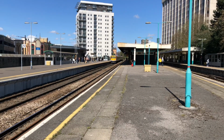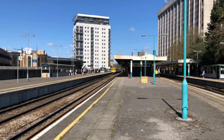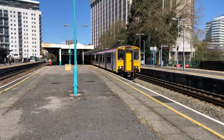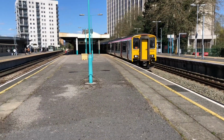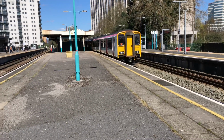So there she goes. I will confirm to you where that's going to in the next clip. So we will come back then. Okay guys, we're back in the video and we got 152.36. Looks to be a Pacer at the back working a Transport for Wales service to Barry Island.